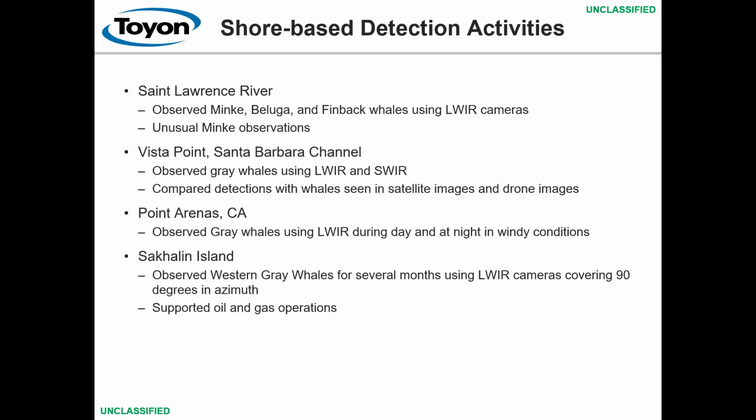Some of the shore-based activities we've had after the SBIR: we did some observations up in the St. Lawrence River. Up there we saw minke, beluga, and finback whales. Again, we're solely using Longwave IR cameras because of their low cost. One of the things that was interesting up in the St. Lawrence River is that for the first time we observed whales where the observed skin temperature seen in the infrared imagery was actually colder than the surface water.